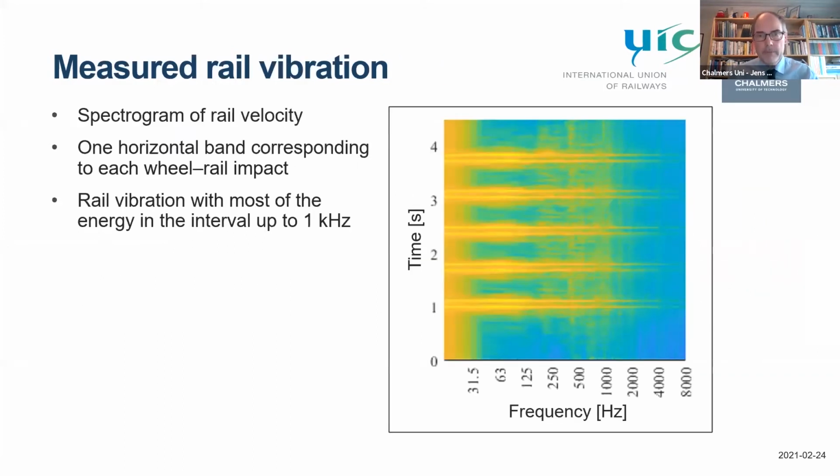Next, please. In the spectrogram, we have frequency on the horizontal axis and time on the vertical axis. So in the rail vibration data, the spectrogram is mainly characterized by horizontal bands occurring at each time there was an impact. It can be seen that these impacts lead to rail vibration in a wide frequency range with most of the energy up to 1000 Hertz.